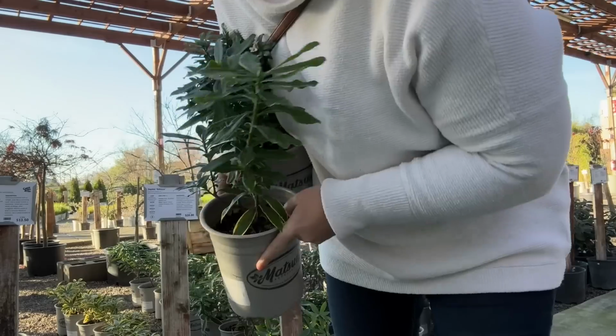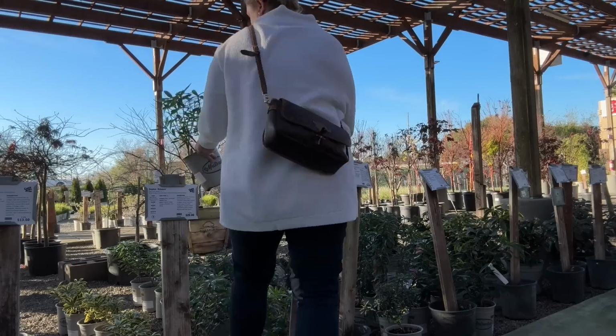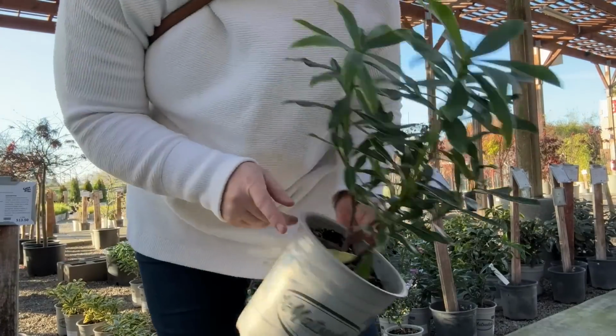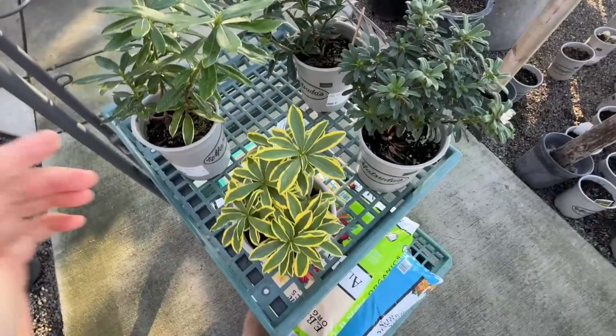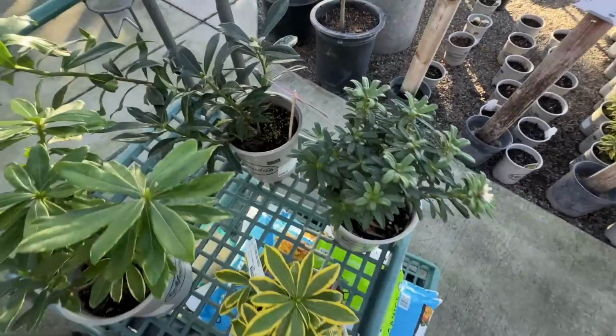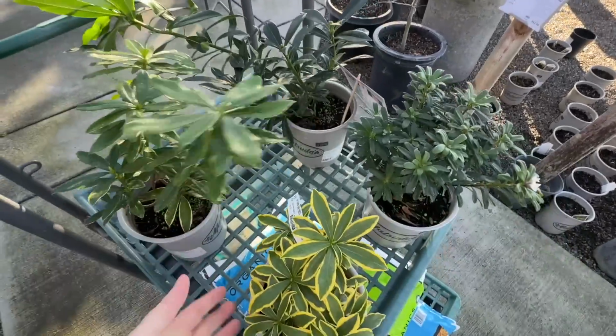Okay, that's 3. Last one. There's a little better view, so you can see all 4 varieties. I'm going to plant kind of all around my garden and just see which one I like the best.